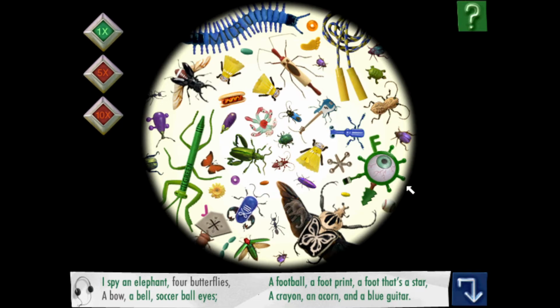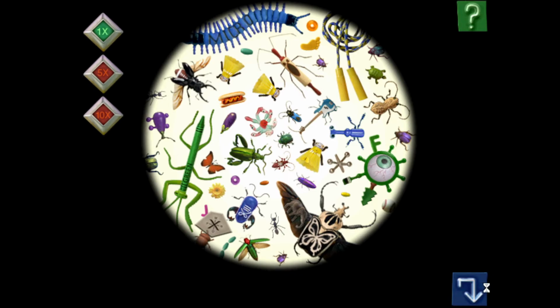A bow. Yeah, well, I mean, the fuel crystals were small, too. That was a bit of a contentious thing, I guess. Contentious? Is that the right word? You saw four butterflies. And then a bow. Nice.